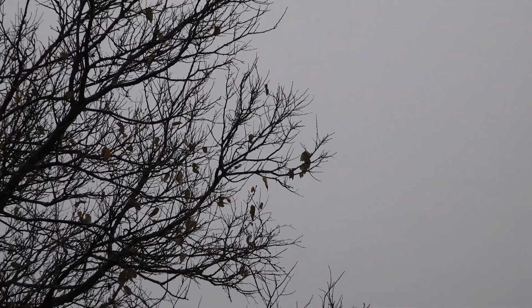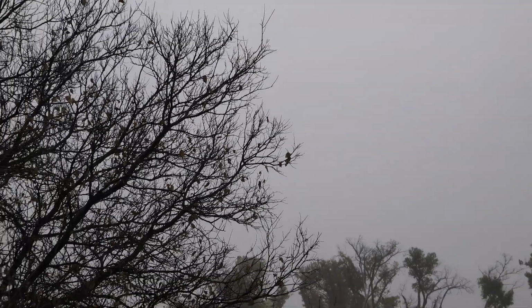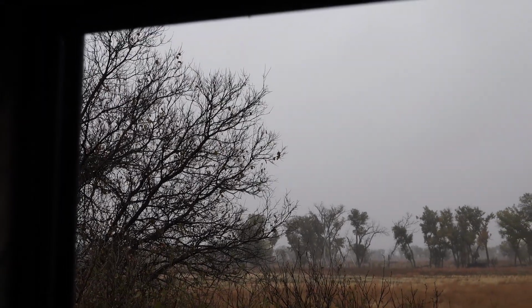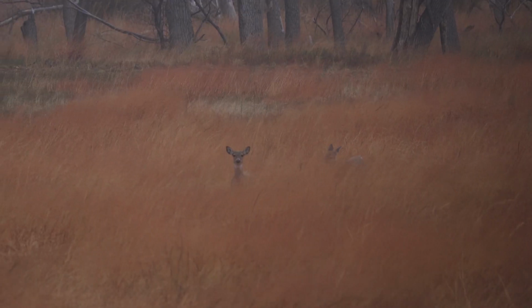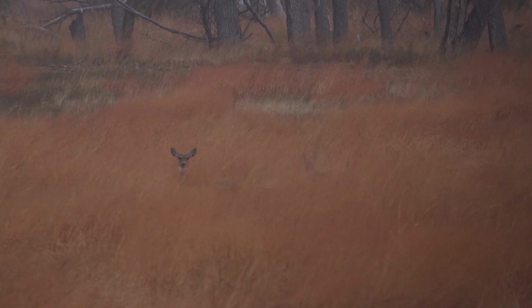Dane puts us in this stand, another stand the next morning where he had seen some other shooters. And as per usual with Dane, he's hitting the road, trying to scout as many places in his vehicle as he can. And that very morning while we're sitting in the new blind, Dane encountered another target buck that he had named Bill Clinton.